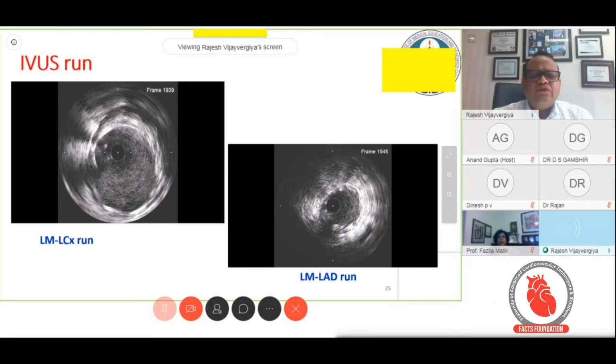So the take-home message of this particular case is that left main bifurcation PCI using the TAP tactic with IVUS optimization was done in the index case. There was LAD dissection initially and later slow flow, which was appropriately managed. And IABP and TPI support was useful in this particular case to bail out safely and have a good result. Thanks for the kind attention.